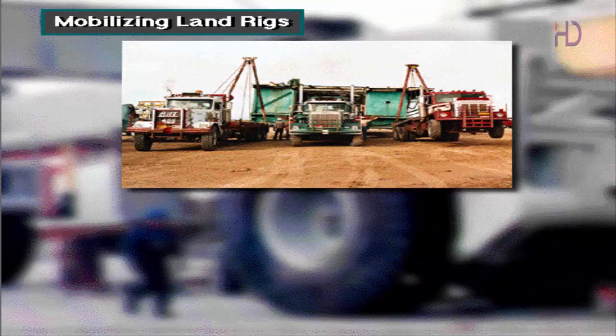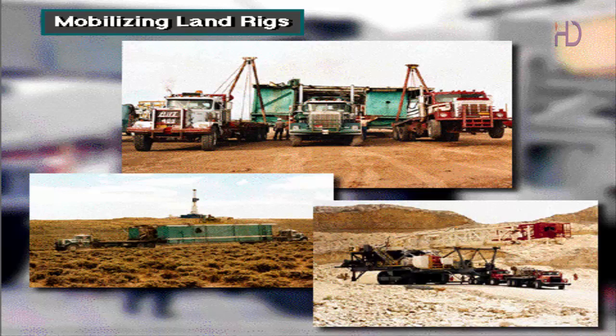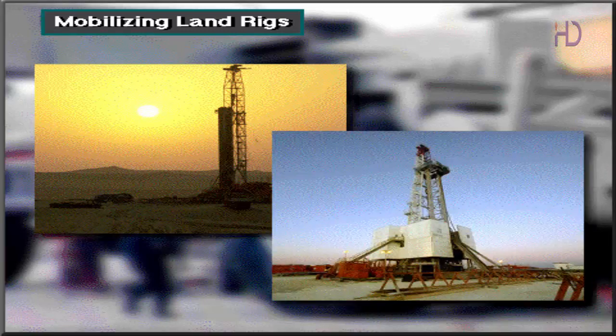Crew members can move land rigs on trucks, tractors, trailers, barges, helicopters, heavy rolling gear, skids, and in rare cases, on specialized air pressurized equipment. Small light-duty rigs are pretty simple to move. Ultra-heavy land rigs can be difficult to move.